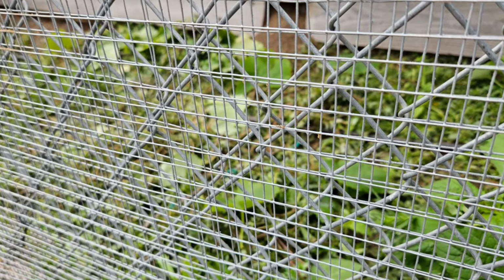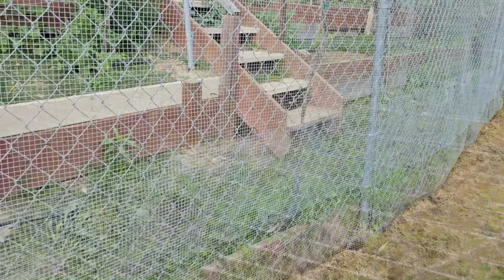So there you go. There's some tips on how to stop the rabbits from rampaging around either in the front yard or backyard.